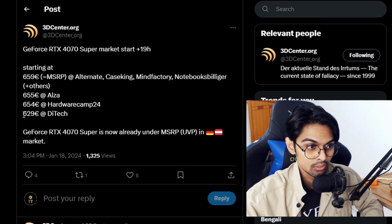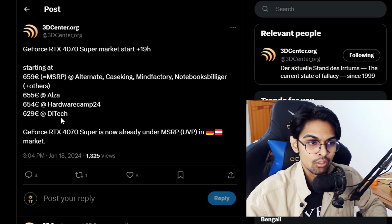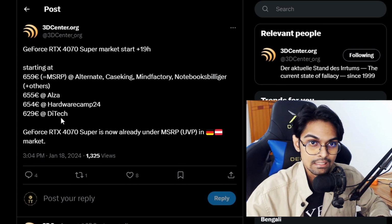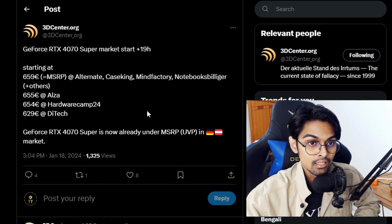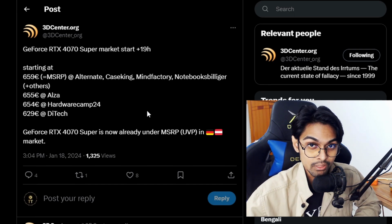And I believe this particular model, which model I'm not sure, but Ditech is selling at 629, which is the craziest part here because they're going below MSRP, which is surprising because it's already just launched and you can get that for below MSRP, which is surprising to say the least. So yeah, it's interesting to see how the market will play out. Hopefully the demand is good enough so that it can offer people enough GPUs, because already they're getting out of stock. So I'm hoping that scalping won't be an issue.